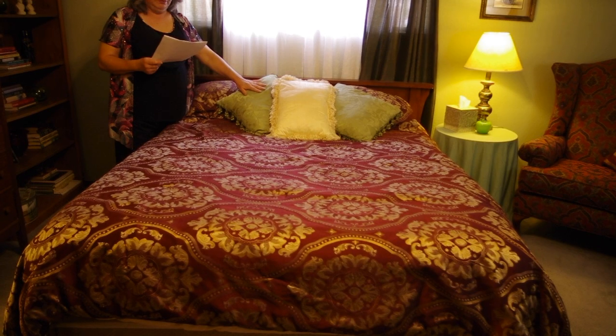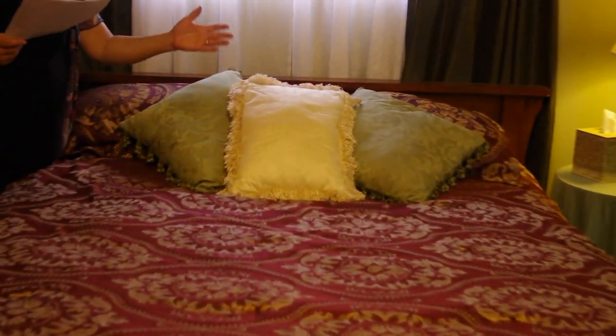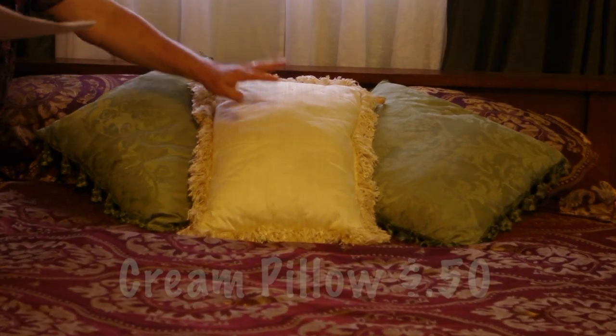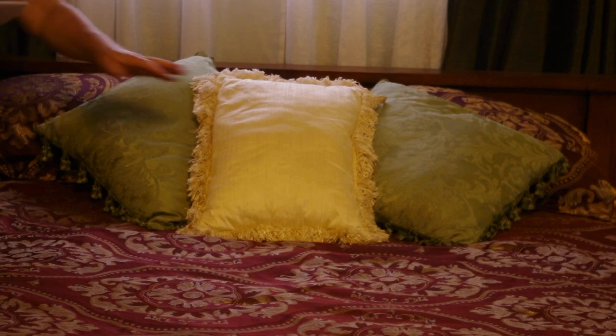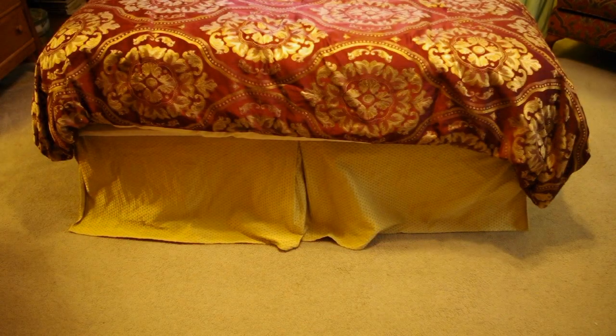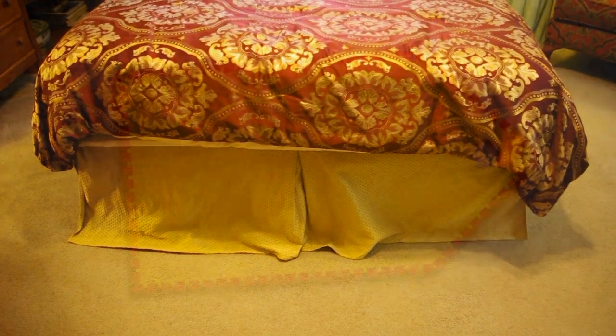And the pillows were bought again with credit at the consignment store, the 2 green ones, so they really didn't cost anything out of pocket. And this cream one was bought at a rabbit rescue rummage sale for 50 cents. Okay, the dust ruffle was bought at the Goodwill half price day that we have, and it was $2.